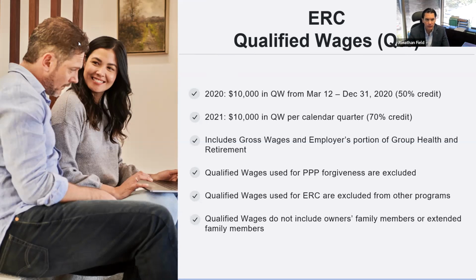There's other programs, like the Shuttered Venue program. The Restaurant Revitalization Fund is another program, and those are the primary ones I'm referring to. Now, I do want to note, there's a note here at the bottom. It talks about what are called eligible employers. And there's a lot of IRS language and documentation on what an eligible employer is.